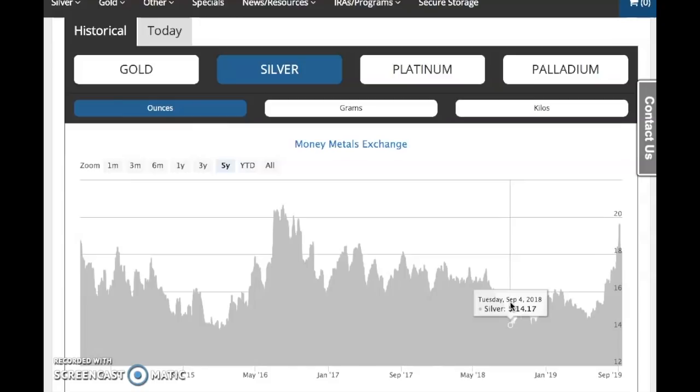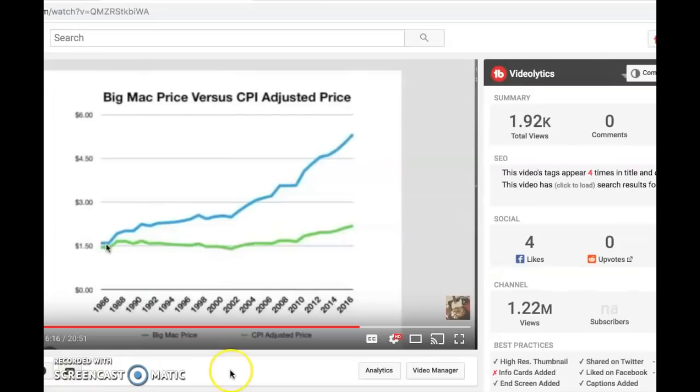Okay, so someone had mentioned recently that the Big Mac index is really interesting. Here's the chart I showed in my last video about CPI: a Big Mac priced according to the CPI as reported by the government, the lie, and the Big Mac index over time, raw. This tracks an average of what Big Macs sell for in the United States. They also track it all over the world if you want to check that out.